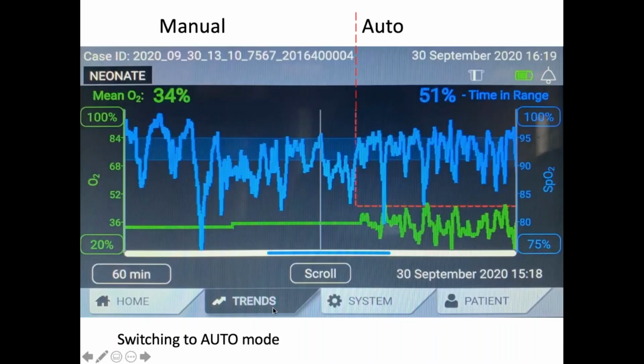So this is a trace. We're back on a trend screen here. This is 60 minutes, an hour. And we're coming towards transferring a baby from manual to auto. You can see this is manual because the nurse looking after the baby has just made one change in the oxygen delivery. When you switch to auto, the oxygen upper limit is indicated and the device starts its active function of aiming to keep the SpO2 within the target range and actually trying to achieve 93%.